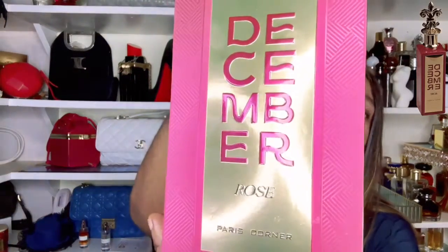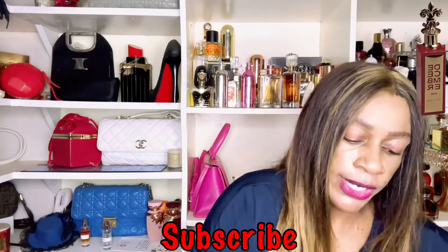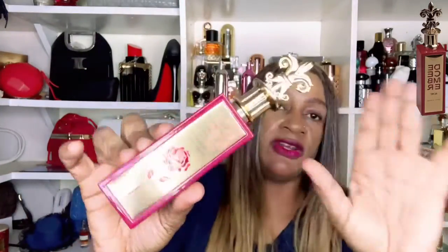So this is from Paris Corner. It's called December Rose. And this is the packaging. So this fragrance is going to sit in there. Let me just see if I can take the cover all out. Okay, so the fragrance is going to sit in there. If you are a fan of Paris Corner, you've probably seen the adverts for this fragrance, right? And what I like about this particular fragrance, guys, is it does have the notes listed on the bottle. Okay, so this is the packaging without the bottle. I'm going to spray the fragrance, but before then, let me show you how the bottle looks. That's how it looks. They didn't spare any costs. Very luxurious there, and the notes are listed at the back there.